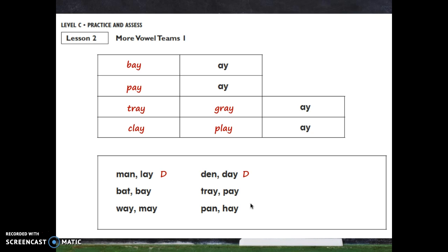You ready to check? Let's see how you did. I have the words bat and bay. To me, those sound different. I have the at sound, then I have the a sound. There's only one word there with the long a sound. Now I have the words tray and pay. Those are definitely the same if you said same sound. Next, I have way and may. To me, those both sound like they have the same a sound.